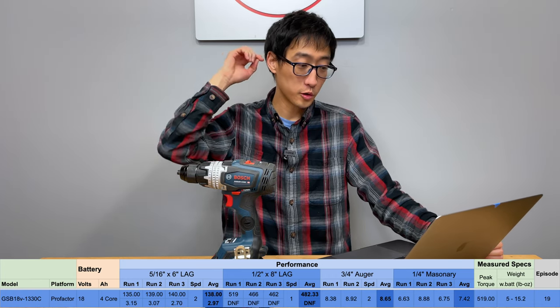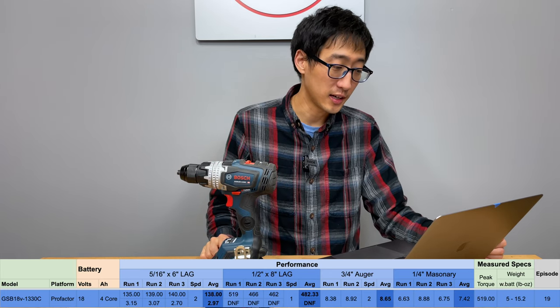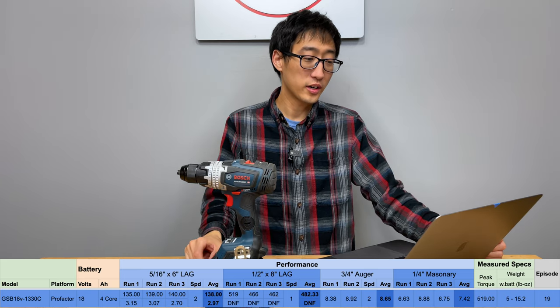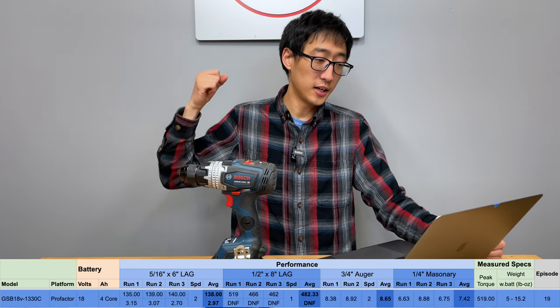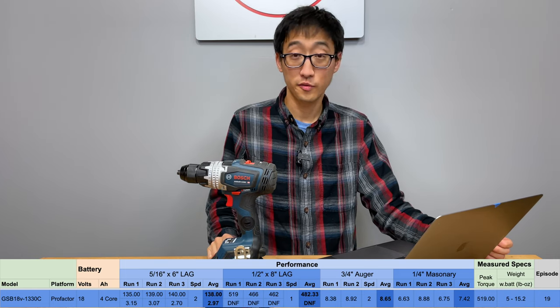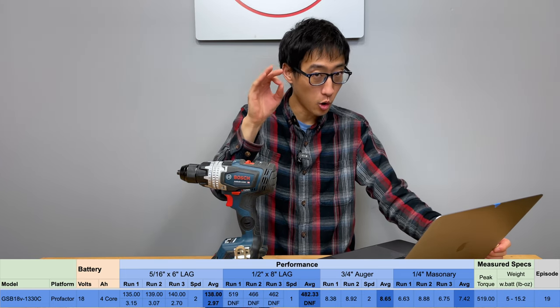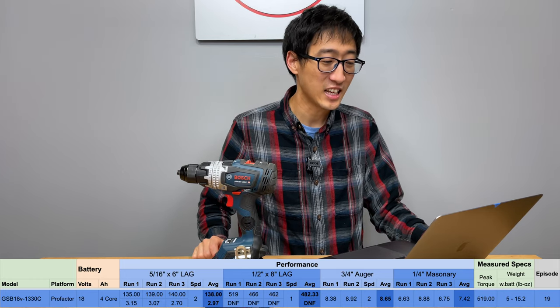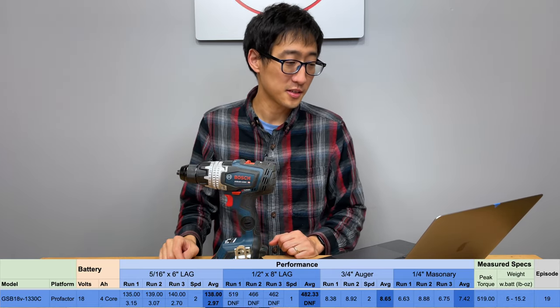Then we moved to a 3/4 inch auger test. The average of that was 8.65. And then moving on to the 1/4 inch masonry test, the three runs average comes out to about 7.42. The peak torque that we measured with the 4 amp hour battery in this tool across all the tests was right around 519 inch pounds. And the 4 amp hour battery in this tool comes in weighing a whopping 5 pounds, 15.2 ounces. That's pretty much 6 pounds.